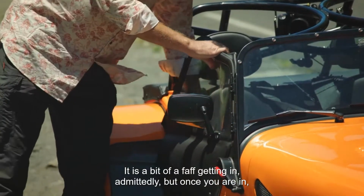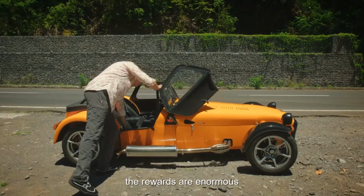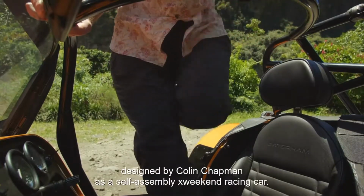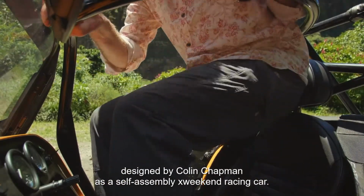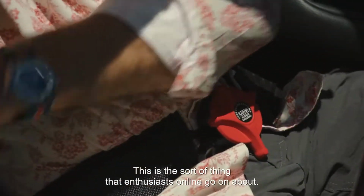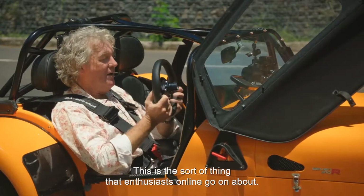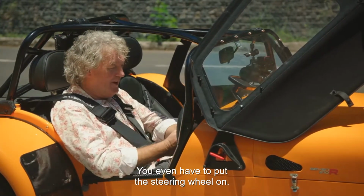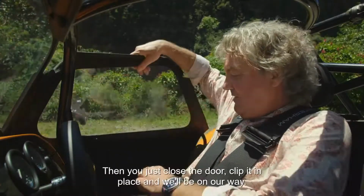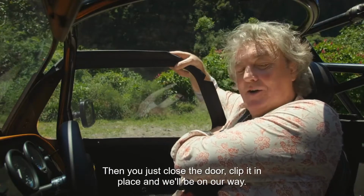It is a bit of a faff getting in, admittedly, but once you are in, the rewards are enormous, because this car was born in the 50s, designed by Colin Chapman, as a self-assembly weekend racing car. This is the sort of thing that enthusiasts online go on about. You even have to put the steering wheel on. Then you just close the door, clip it in place, and we'll be on our way.